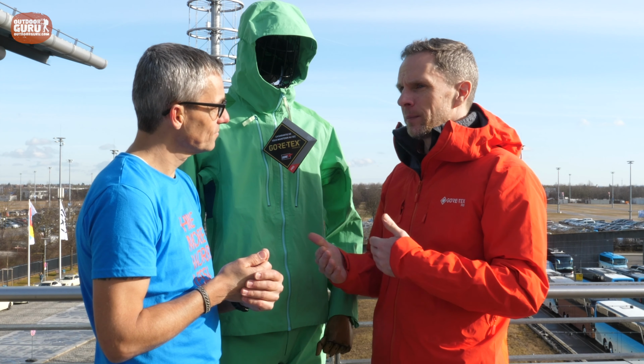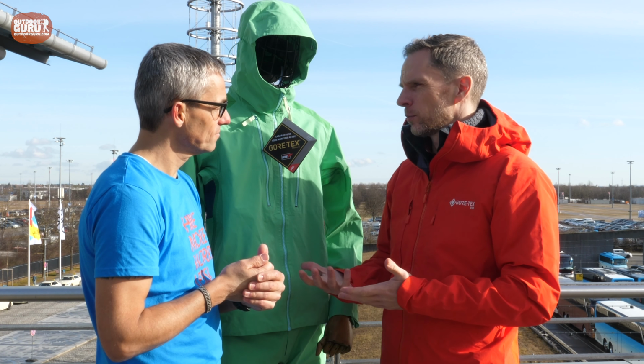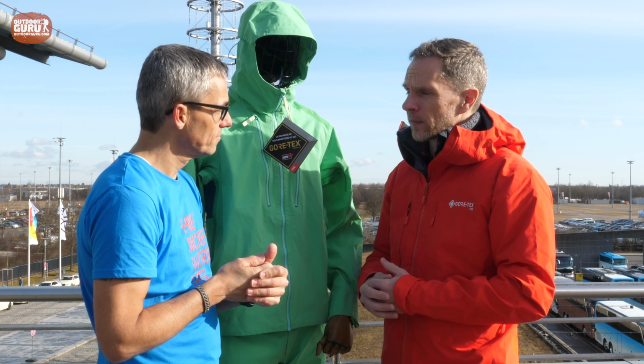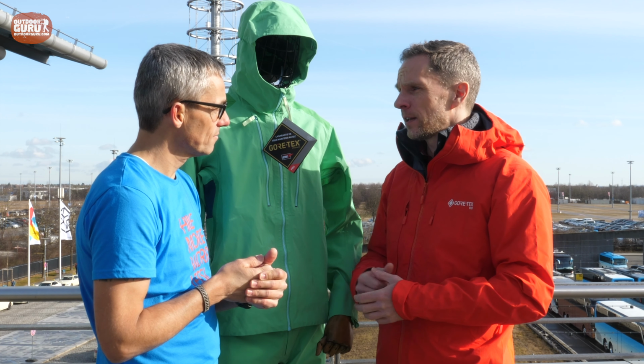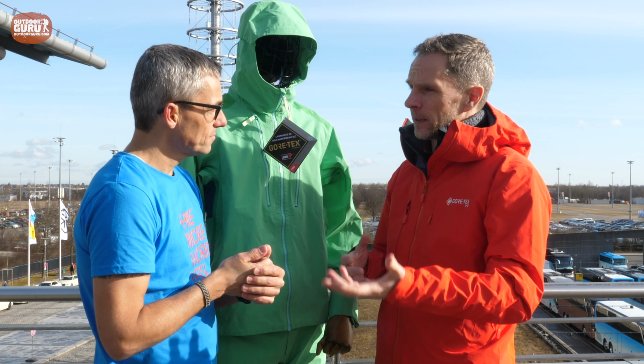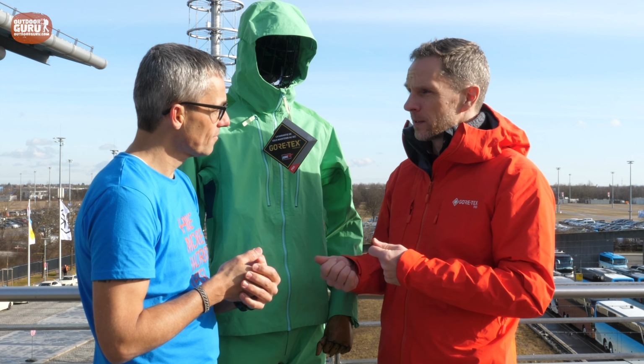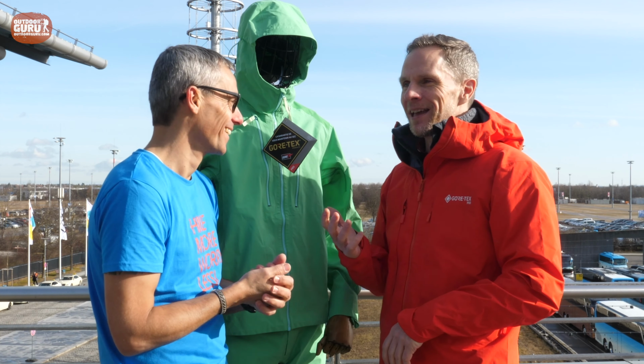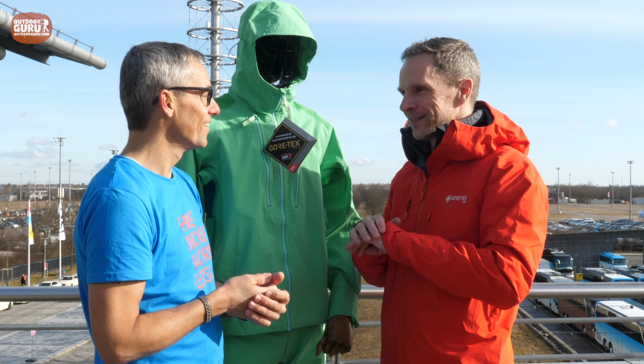I can't tell anybody to wash at a set time period because we're all different. I certainly wash my garments regularly, and it depends on the end use. So if you think your garment is looking dirty or grimy, follow the instructions, make sure the pockets are empty, zip it up. Take your phone out, and don't leave in your lip balm or anything like that.